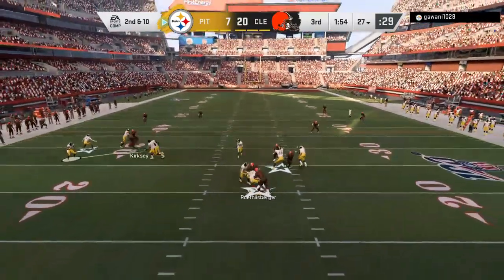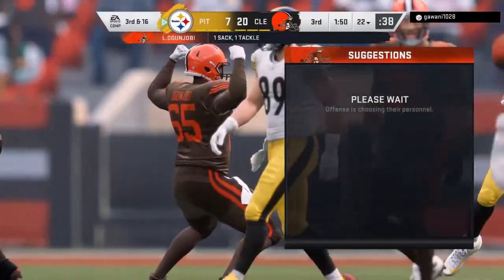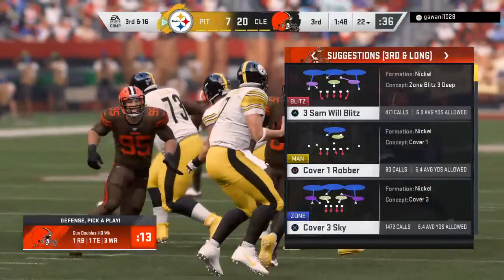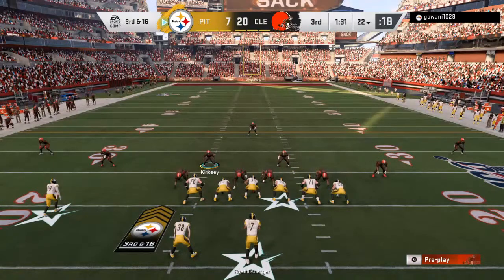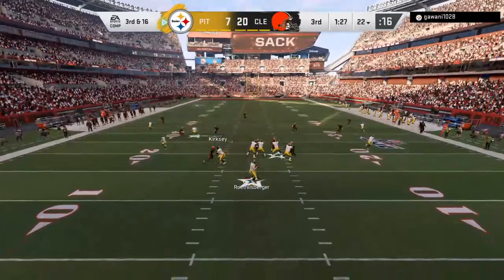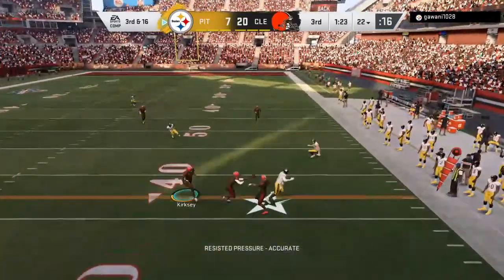Now it's Roethlisberger. Nowhere to escape, and he goes down. Larry Ogunjobi in for the sack. I think normally we would talk about this more with basketball players and football players, but let's adopt it in this case. He's a stat sheet stuffer. Had the interception earlier, now a sack. But he just needs a touchdown for the trifecta. That's about all he needs, and he's going to go for it.